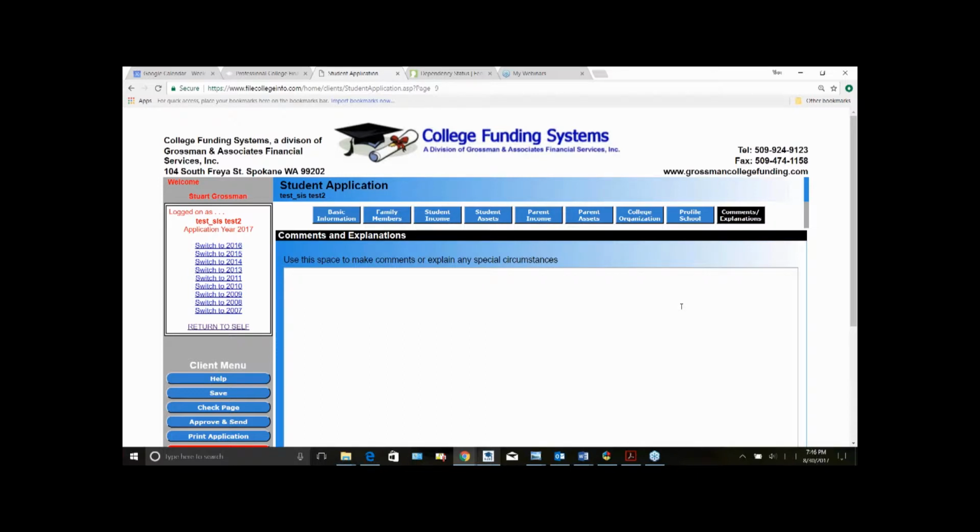Pretty rare that you would fill this out, but sometimes there is something to explain. And again, only the CSS profile schools take a look at this part of this form. There's another form for other state schools or private schools that don't require the CSS profile that we would fill out separately. Anything to add there, Stuart?